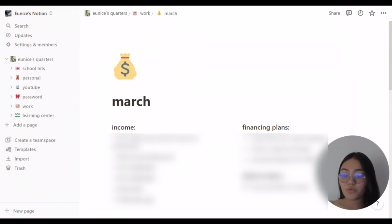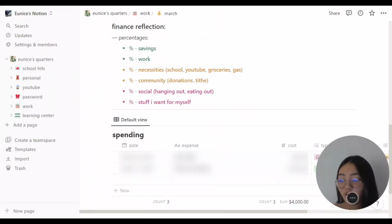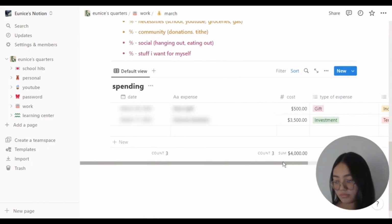I also list down where it came from, and you'll also see here are my financial plans and what to learn for the month. Next is my savings, and I input here my deposit and withdrawals in my account. Of course, what's a finance tracker if there's no spending? Below is my spending sheet wherein you can fill out your expenses, when did you purchase it, its cost, type of expense, and the holder.